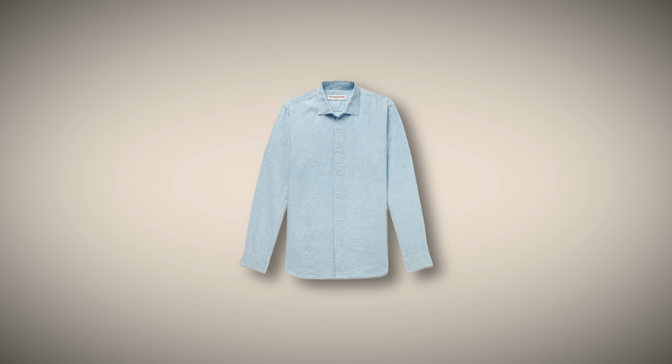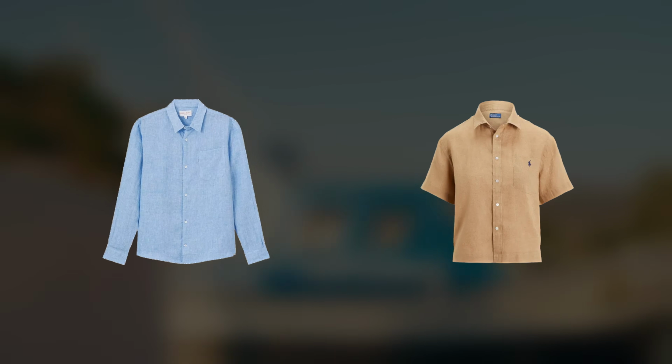Now let's start with the first summer essential, and it's gonna be a button-up linen shirt. You guys can do short sleeve or long sleeve. If you want a more casual look, you can do a short sleeve, leaving it unbuttoned, layering it over a tank top. If you have a little bit more going on in the midsection, just button the bottom two buttons and leave the other ones unbuttoned. It'll give you that casual look while covering some of that dad bod.